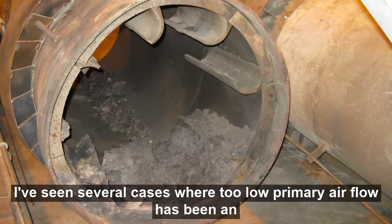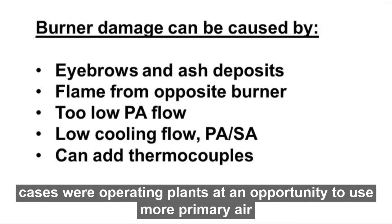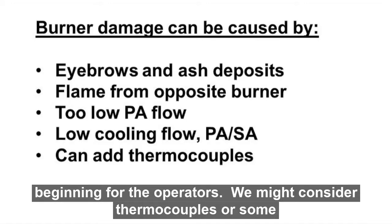I've seen several cases where too low of primary airflow has been an issue, usually during startup or commissioning, but I've seen several cases where operating plants had an opportunity to use more primary airflow, which, remember, has all those beneficial aspects I mentioned at the beginning for the operators.